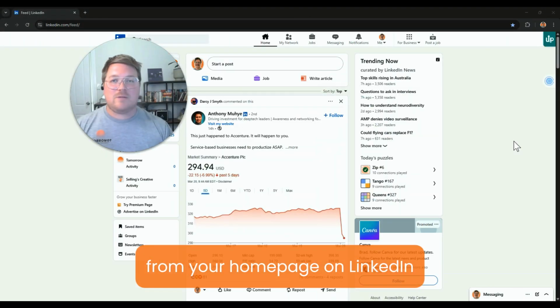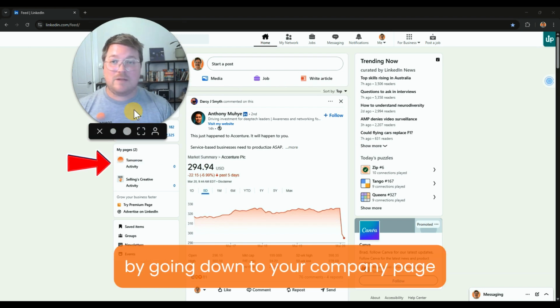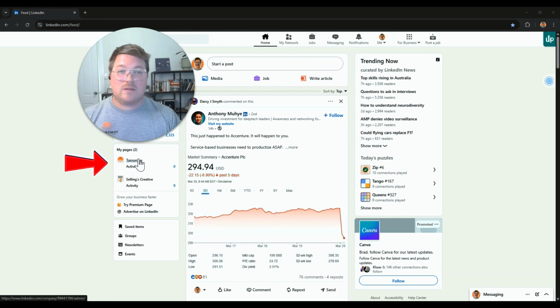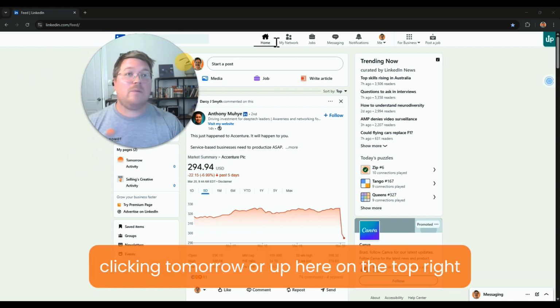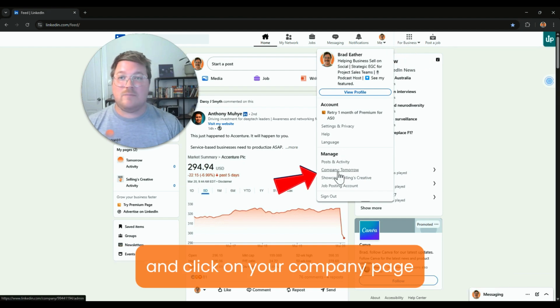From your homepage on LinkedIn, navigate to your company page. You can do this on the left by going down to your company page, clicking it, or up here on the top right, you can click on your logo and scroll down to Manage and click on your company page.